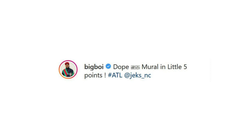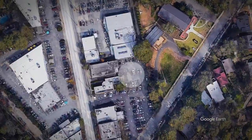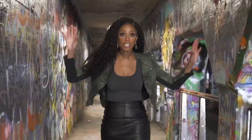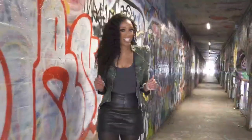News of the mural went viral when Big Boy himself gave a shout-out on Instagram. You can find it tucked away in a back parking lot in Little Five Points. An Atlanta icon, ever-changing, always interesting. The Crown Street Tunnel is full of artwork from some gritty, eclectic Atlanta artists.